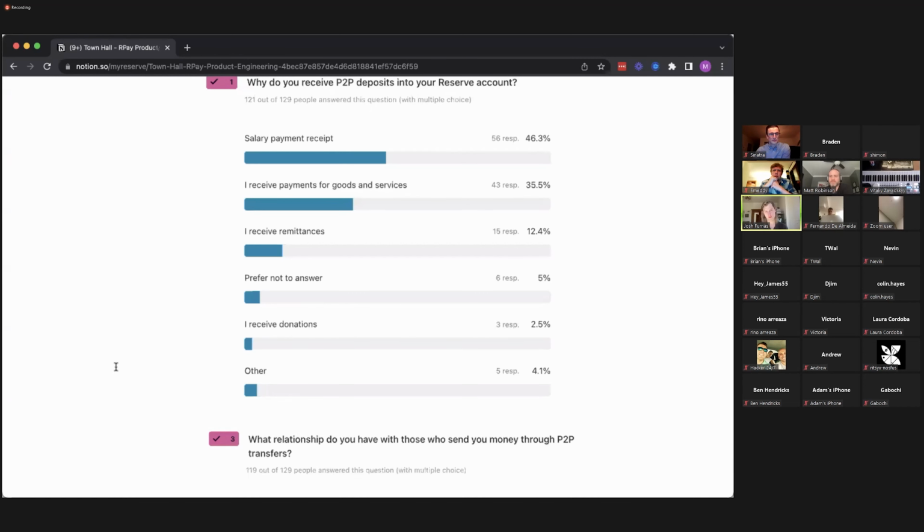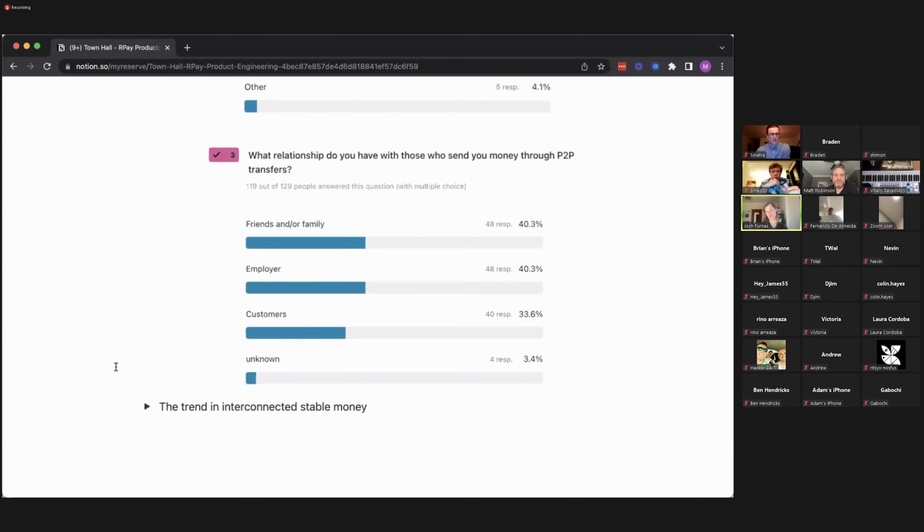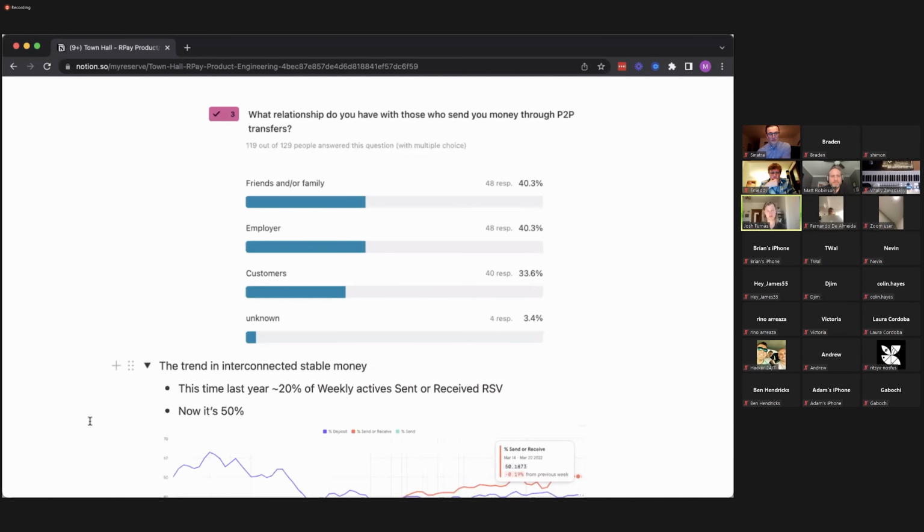And so another quick visual on the relationship between people that are receiving peer-to-peer payments. Friends and family makes sense, but that employer from salary is the big one there. So friends and family, employer, and then the obvious third one there is the customers. These are businesses that are receiving payments and only receiving payments from customers and not depositing fiat, just receiving payments. So this is this trend on interconnected stable money.